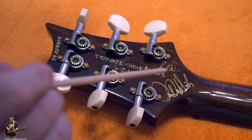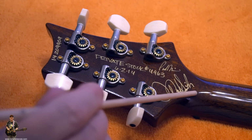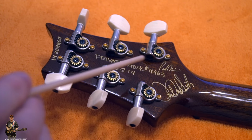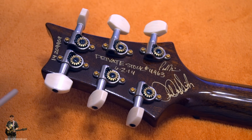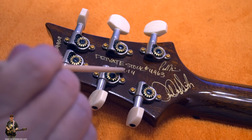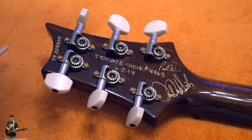Having a look around the back, this is a mahogany neck. It's signed by Paul Reed Smith and Paul Miles. I think his name is Paul Miles. And it's private stock number, looks like 4963. I think that's it. And it's got a date there of the 2nd of June 2014. Standard number across the top. Doesn't have a 10 on here because private stock doesn't need a 10.